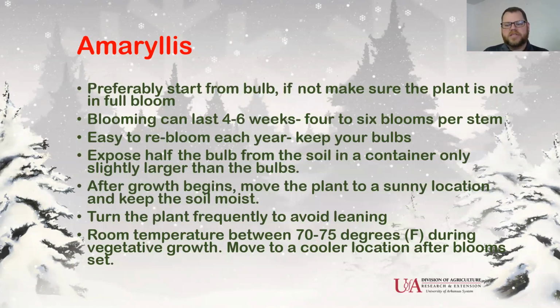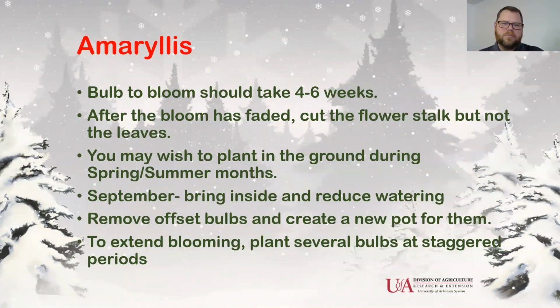The room temperature needs to stay around 70 to 75 degrees, so a little bit warmer than that poinsettia during the vegetative growth period. After it starts to bloom, you can lower that temperature to about the same thing as that poinsettia was, about 65 to 70. Some other things to consider with amaryllis. From bulb to bloom should take about 4 to 6 weeks. And then you've got another 4 to 6 weeks of blooming, okay?